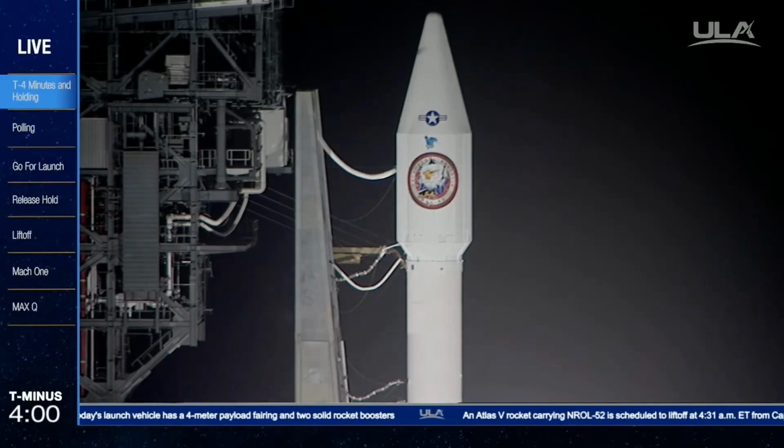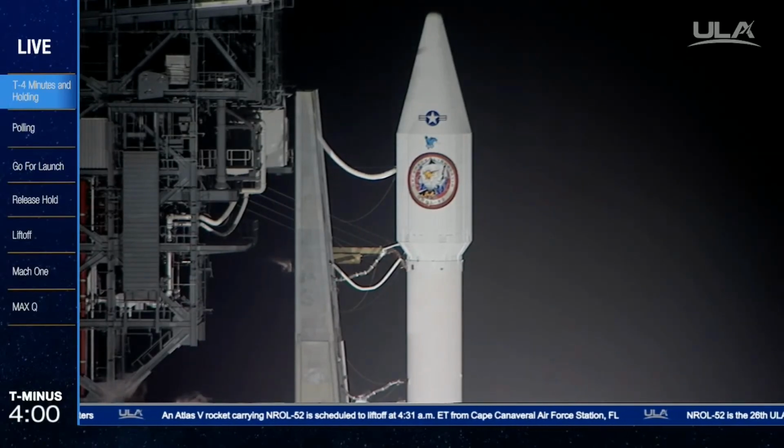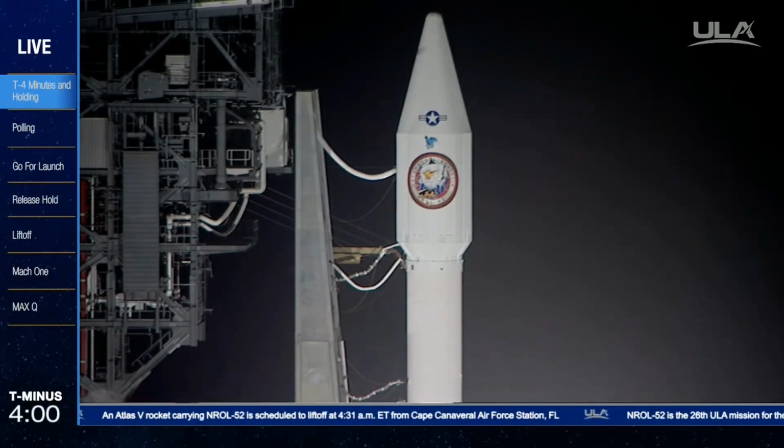LCRC Net 1. Go. 0831 Zulu has been coordinated through by the range. Roger. And RC, with that, your status check receiver terminal count. Ready. Roger. Launch director, clear to proceed.